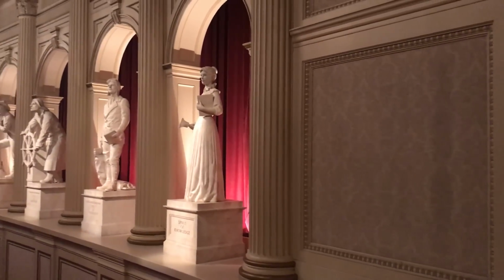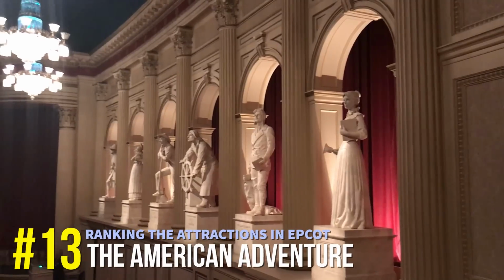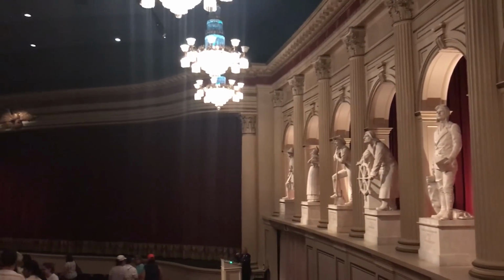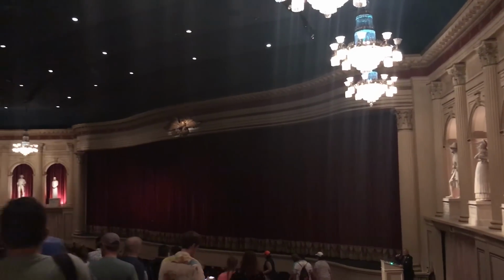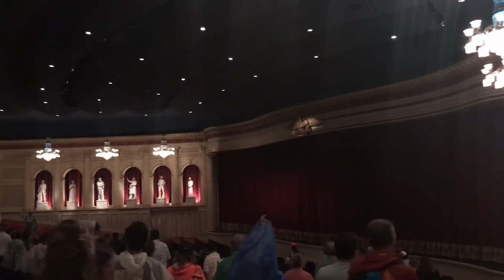13th place is going to be the American Adventure. So this show is in the American Adventure Pavilion. It is a stage show with animatronic actors. It is not so popular, but it is a classic attraction here in EPCOT featuring a lot of historical figures. Ben Franklin and Mark Twain hosted as a nice duo. On theming and experience, this one is going to get a 2.